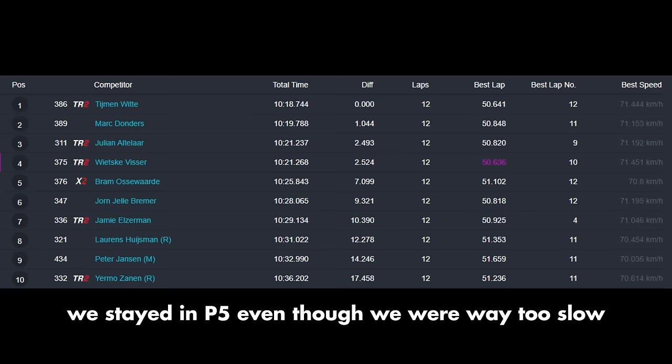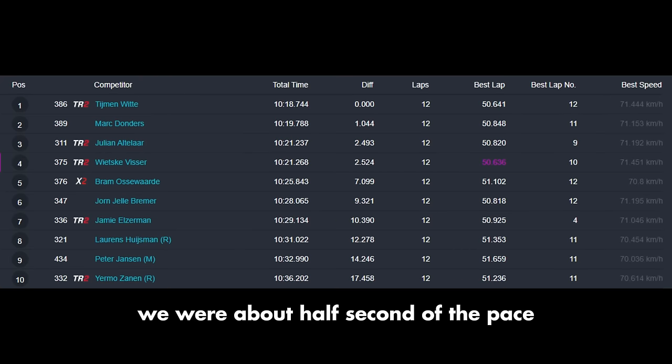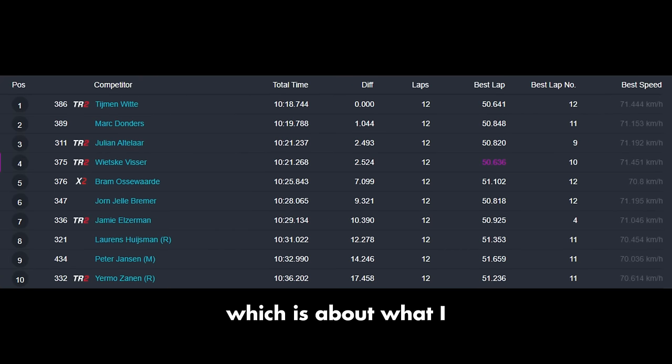Unfortunately, my helmet cam decided to stop recording right about now, so I actually don't have any of that other race on camera. But yeah, we stayed in P5, even though we were way too slow. Just look at our lap times. We were about half a second off the pace, which is about what I felt like we missed in engine power. Maybe a little bit less, because the driving also was a little bit all over the place in that last race. But yeah, not good.